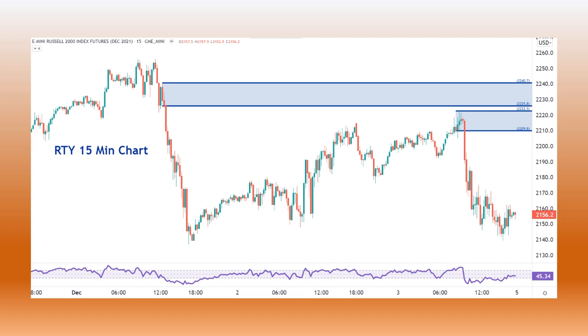This is what we call a running correction, where you've had your impulse down, but instead of correcting up like we normally do, we just kind of get consolidation moving just slightly in the same direction as the trend. So that's our running correction, which is usually followed by another impulse, in this case to the downside. So keep an eye out for that.